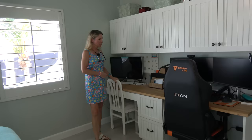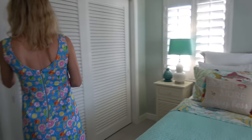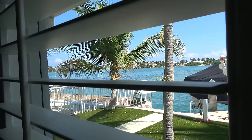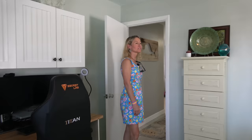And this is a king-size bed. You've got plenty of room for your nightstands over there. The rooms are large. The closets are standard closets. Very nice. And again, the view, can't beat that. What if that was your view while you were working from home on your computer and you look out the window and go, I think I'll go outside for a minute. So this would be a guest bedroom.